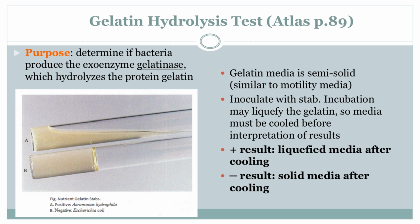Okay, now I'm really interested. This test helps scientists identify different types of bacteria, is that right? Exactly. See, not all bacteria are the same. Some have this special talent for breaking down gelatin, and with this test, we can find out which ones have that skill. So where does gelatin even come into this?